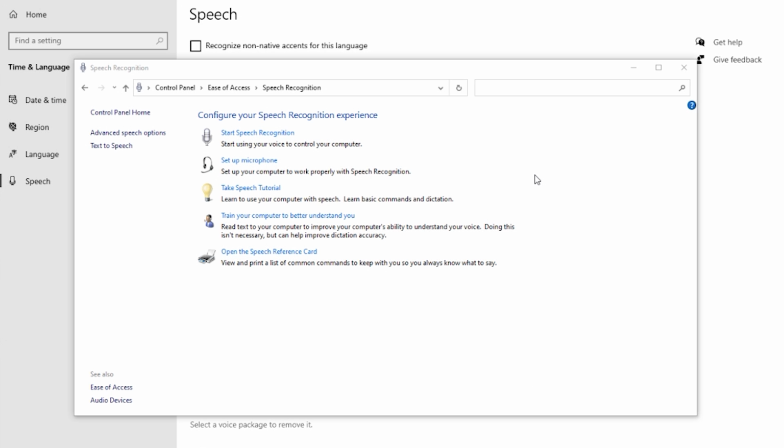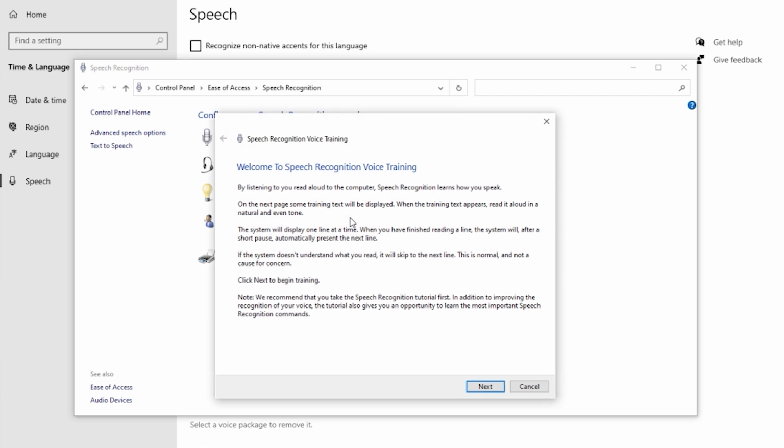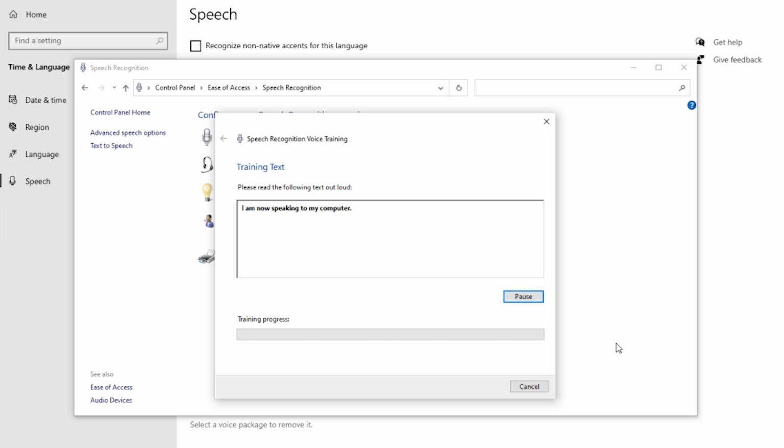To set up speech recognition, what you need to do is go into the speech recognition option in the control panel, and you're going to click on Train your computer to better understand you. The next dialog box will go through the speech recognition voice training. It'll explain what you need to do and how you need to repeat what you read on the screen. So I'll show you a little bit of me doing that, and I'll just skip through it to speed it up, just so you get the idea.